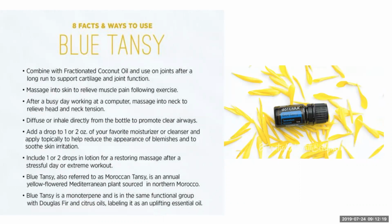You can combine it with the fractionated coconut oil used on joints after a long run to support your cartilage and joint function. This is in our Deep Blue for that joint and cartilage support as well. Massage into skin to relieve muscle pain following an exercise. After a busy day working at the computer, massage it into your neck to relieve head and neck tension. Diffuse or inhale directly from the bottle to promote clear airways.